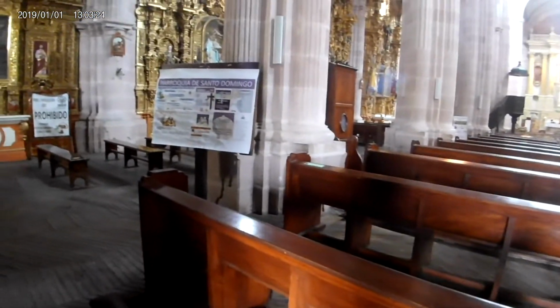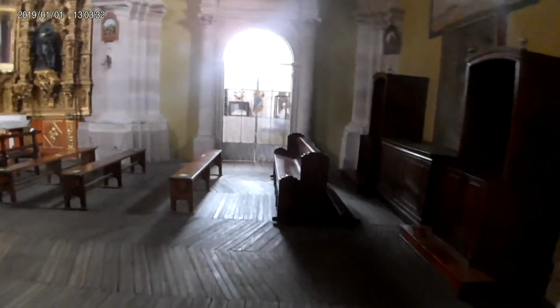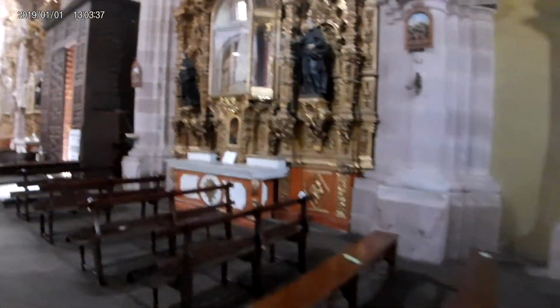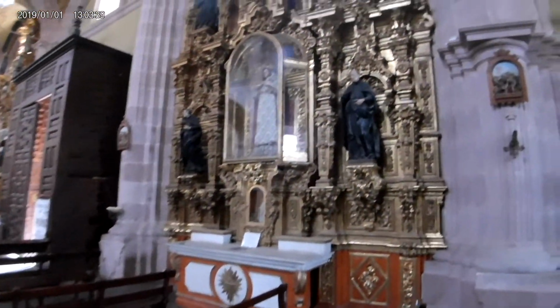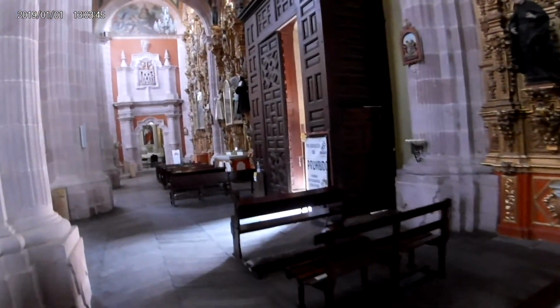So I didn't get a shot of the outside of this church, but I thought this was really remarkable. All of the walls are done in gold leaf. The floors, as you can see, are all hardwood, herringbone. Just a really amazing church, in my opinion. So I'm going to let the video play out here.